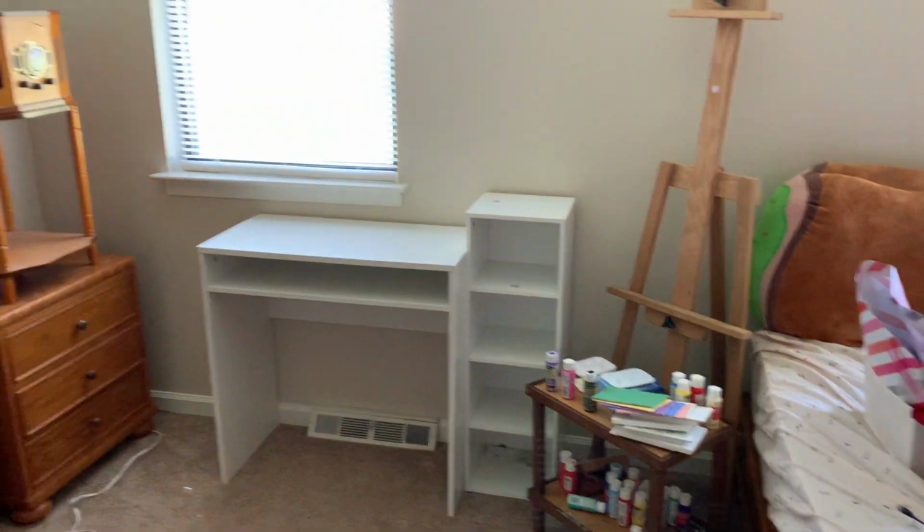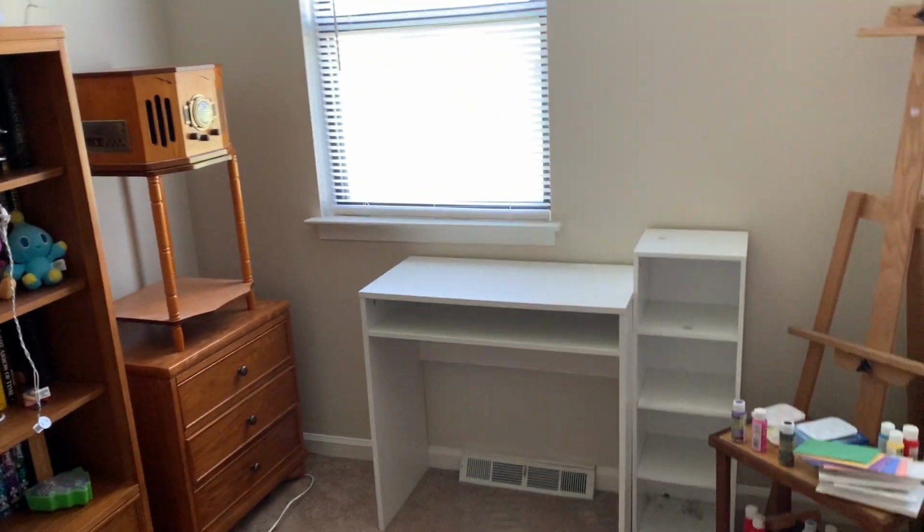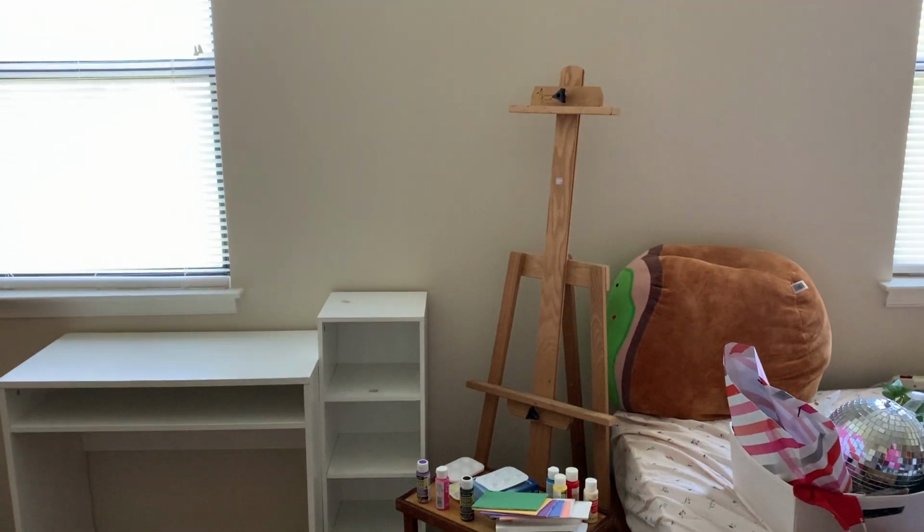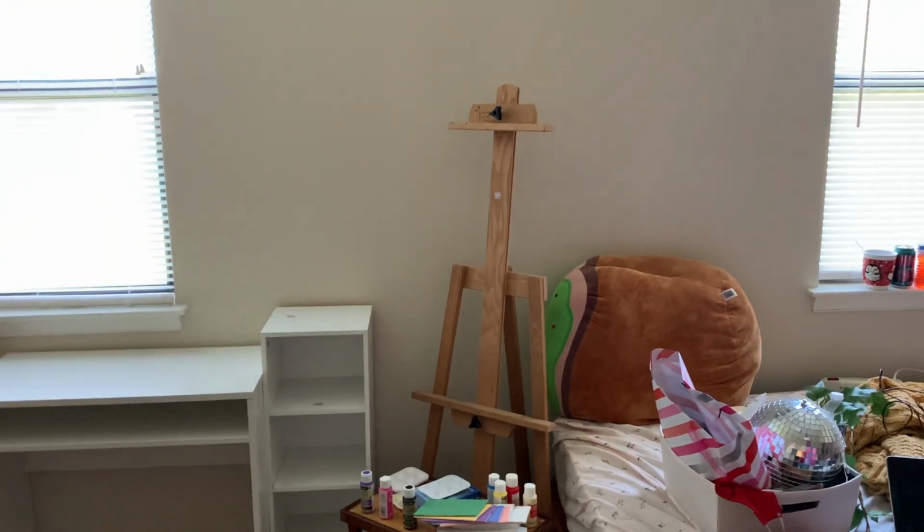So I think what we have here is a pretty decent outline of the basic setup. I squished everything in there. It's not perfect, but I think it's actually really cute. So I set the easel back a bit because again, I don't have anything I need to be working on it right now, and I'm just using it as decoration.